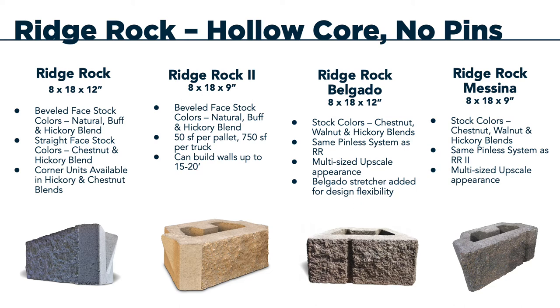Next, we have the Ridge Rock Belgado. This is a 12 inch deep unit, 8 inches tall by 18 inches wide, but it has a score. It has a split score in the middle of the block and to the sides that gives it a random look. It has the same pinless system as Ridge Rock. It's available in chestnut, walnut, and hickory blends, and it's a multi-sized upscale appearance. We also have a stretcher unit available, so you have a straight face block to mix in just to break up the pattern even more. So you get the same advantages of Ridge Rock, but with a more random look to the wall. Then next we have the Ridge Rock Mesina.